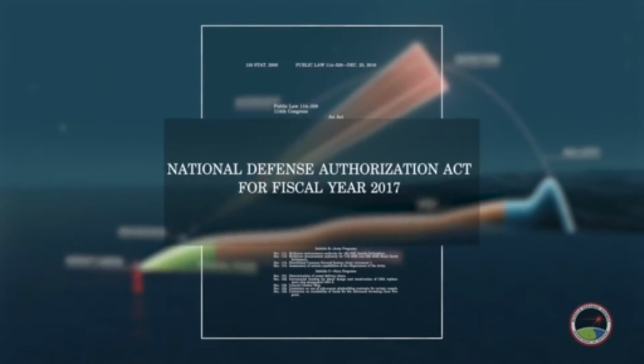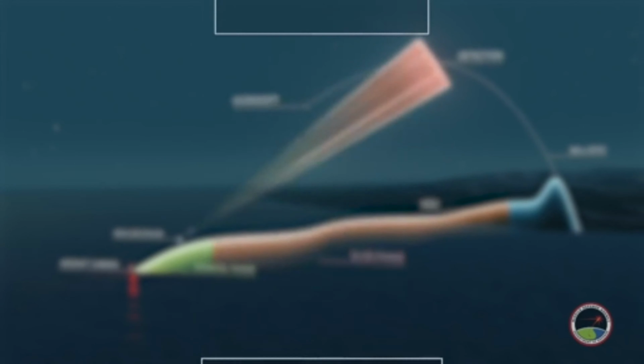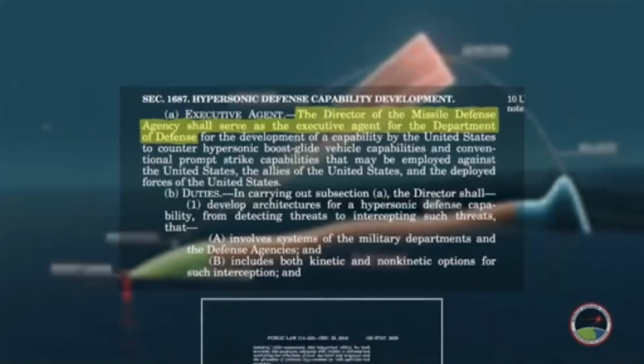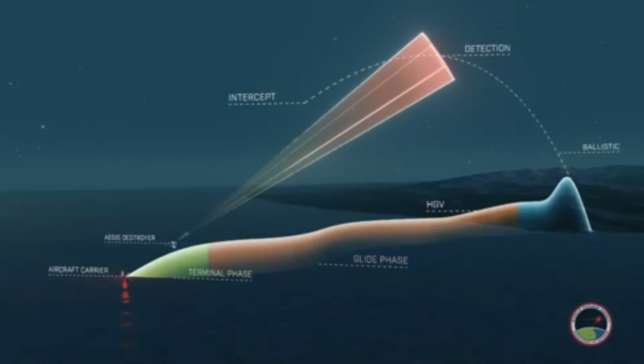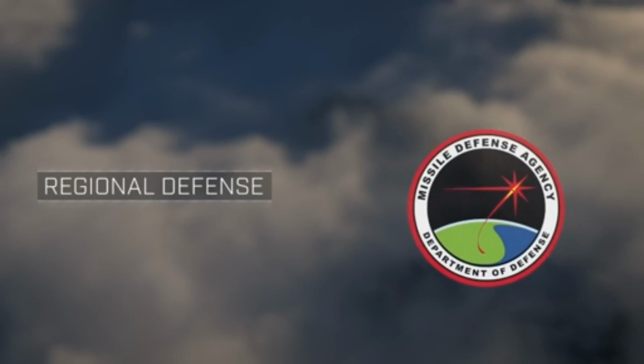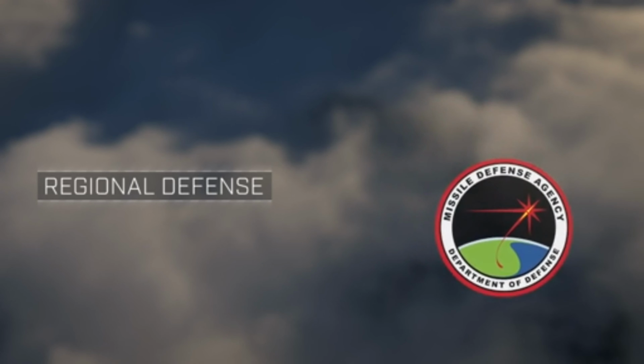Per the 2017 NDAA, the Director of the Missile Defense Agency shall serve as the executive agent for the Department of Defense to counter hypersonic threats that may be employed against the United States, deployed forces, and allies. Responding to the regional hypersonic threat, the U.S. Missile Defense Agency has risen to the challenge, developing a concept that utilizes a multi-layered solution to defend against the next generation of hypersonic glide vehicles.